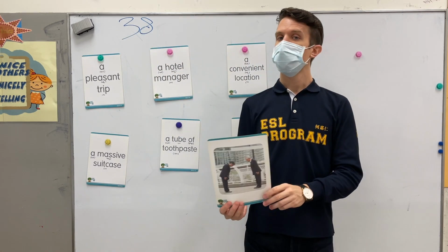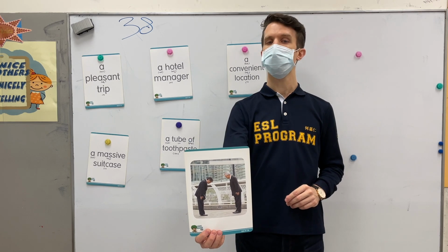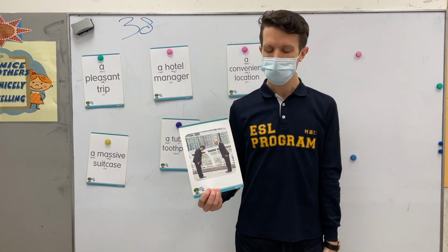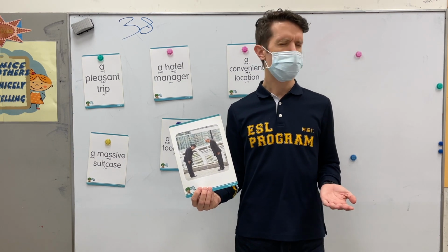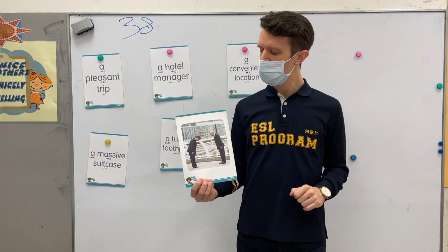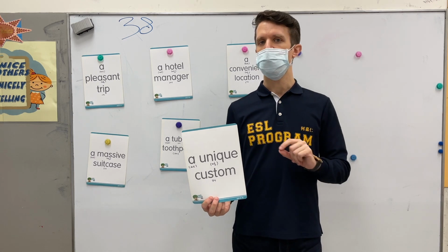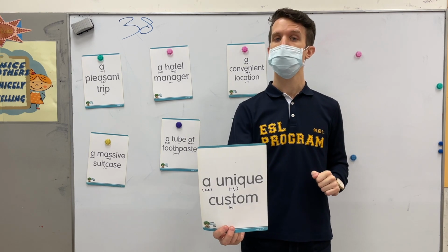Next, we have a unique custom. A unique custom. In this case, I think they mean Japan. You have some businessmen who, when they meet each other, they do a nice bow. Maybe for a hello, maybe for a goodbye. You won't really see that in Canada or America, South America, all kinds of places, okay? So that is a unique custom to a place. That means it's something interesting that they will do in one place, but maybe not another, okay? A unique custom.